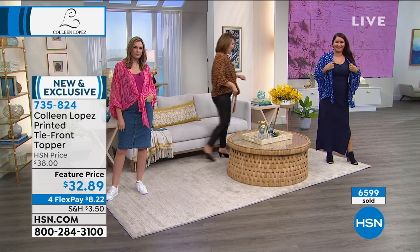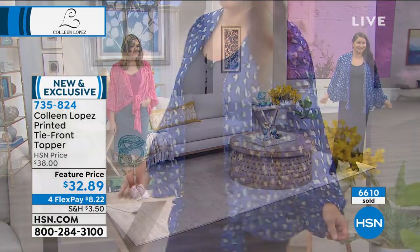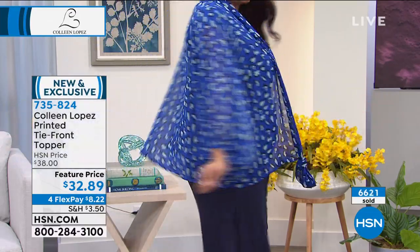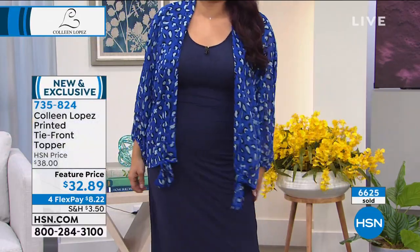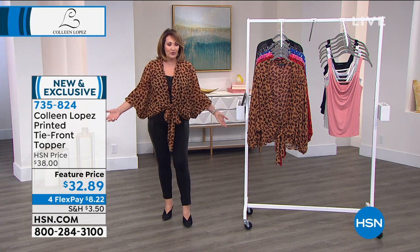I'll show you one more time what the color choices are. Guys, if you're thinking about it, do it now. We're busy. The majority of them have been spoken for, and all you have to do is pick the size you wear, and that's showing the large. I love how she's tied it like a little cardi. It's one more way to wear it, right? It's like triple duty or quadruple duty.